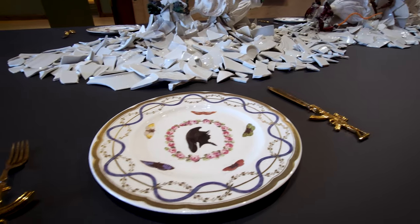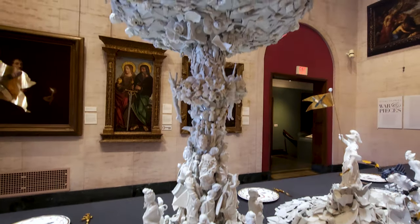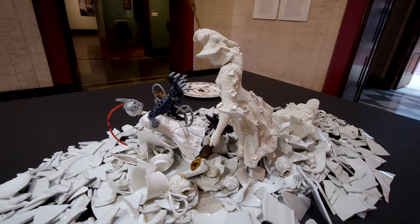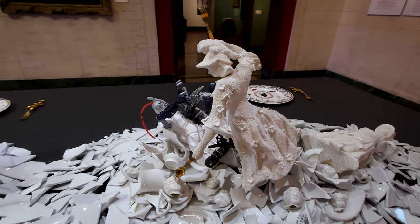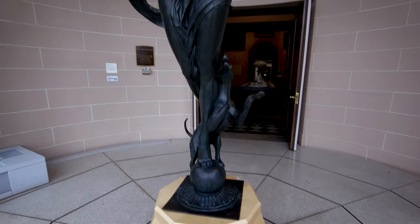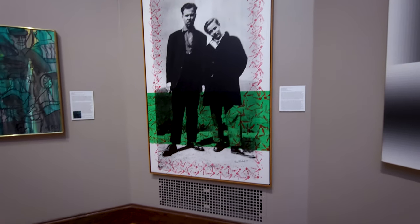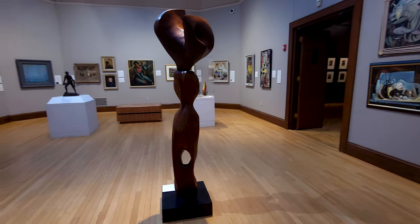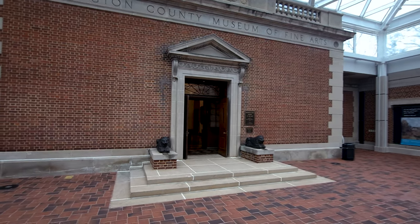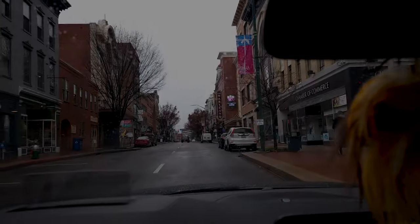Here's an interesting dinner setting. There's also a gift shop if you want a souvenir.